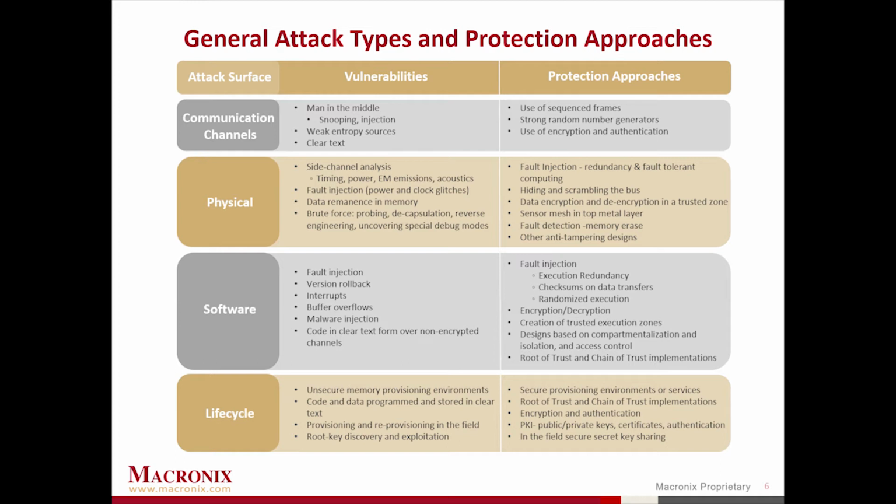With software, we're talking about injecting faults. We're talking about rolling software back to a previous version where known vulnerabilities are, so it can attack the system. And then trying to insert false interrupts, or creating buffer overflows, or injecting malware, or even sending clear text, like I spoke about before up in the communication channels section, over a non-encrypted channel.